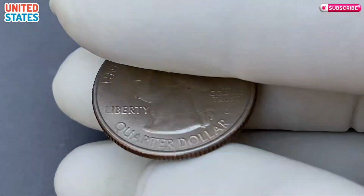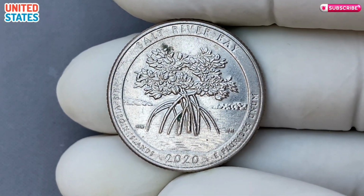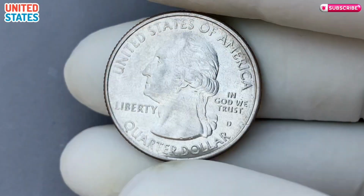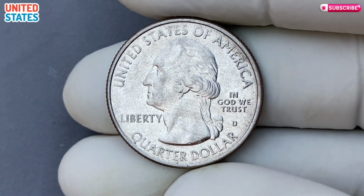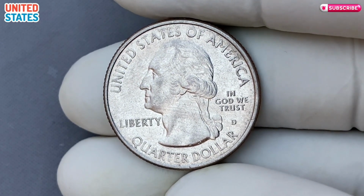Released in 2020, the Salt River Bay Quarter is part of the America the Beautiful series, which honors national parks and historic sites across the country. The Salt River Bay National Historical Park and Ecological Preserve, located in the U.S. Virgin Islands, is the subject of this particular quarter.